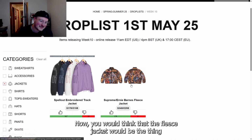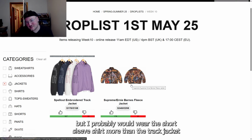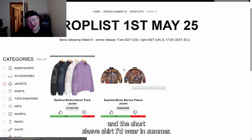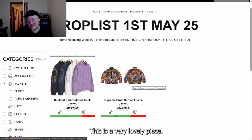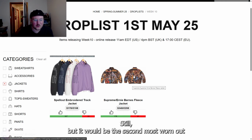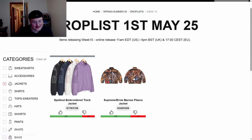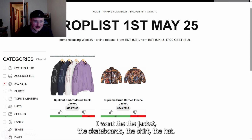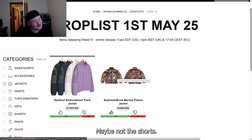Now you would think that the fleece jacket would be the thing that makes me backtrack on what I just said, but I probably would wear the short sleeve shirt more than the track jacket. And the short sleeve shirt I'd wear in summer. I can see the outfit, I can see the vision. This is a very lovely piece still, but it would be the second most worn out of all the pieces that the artwork has been applied to. But it's a lovely piece. I do want it as well. I want the jacket, the skateboards, the shirt, the hat, maybe not the shorts.